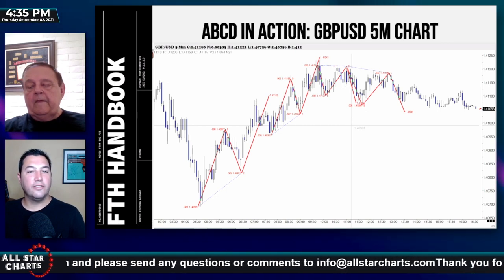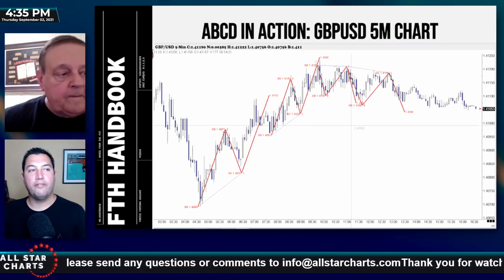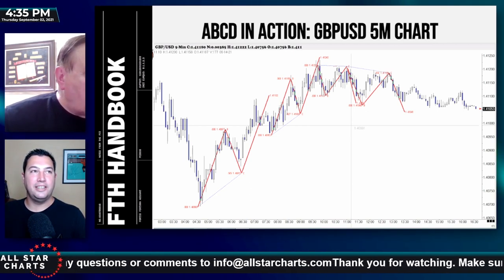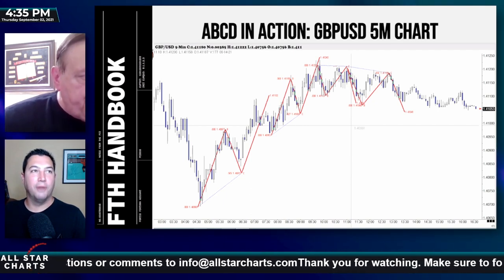And then in the case of Elliott wave, where there are five waves, that wave three is in both A, B, C, Ds, right? That wave three is in both patterns.